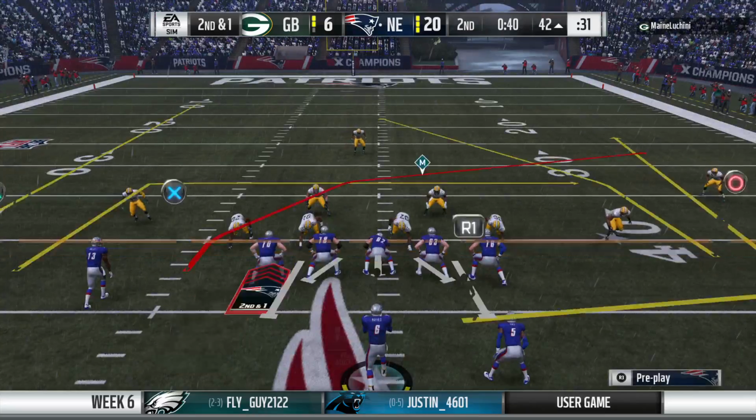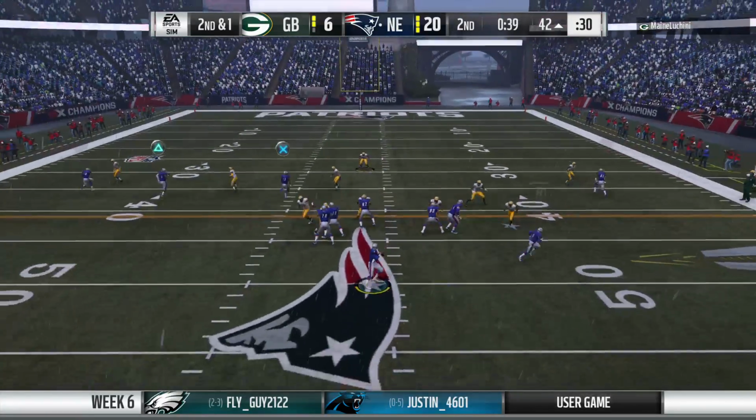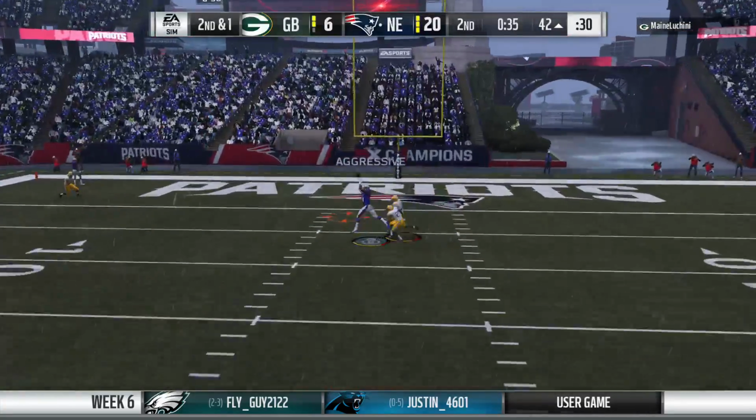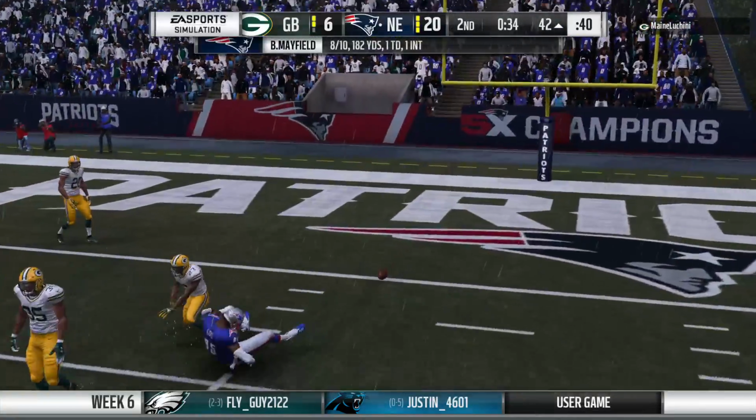Green 39, green 39. Now a second down throw for Mayfield. He's going to fire one deep, middle of the field. And incomplete there.